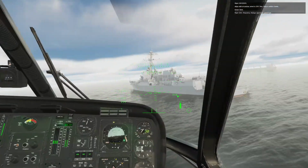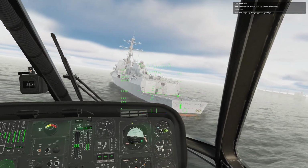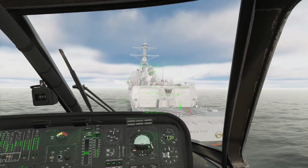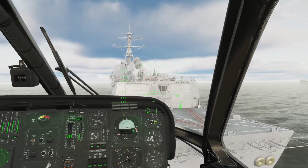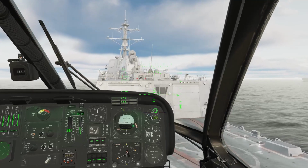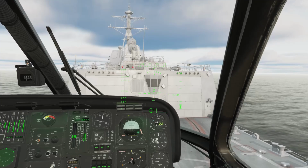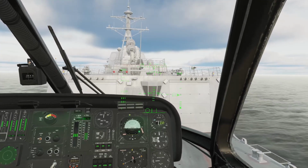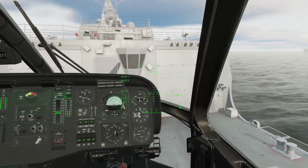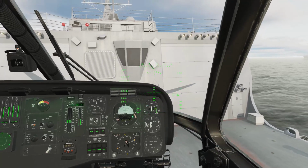Oh, look at that. They get chewed out by the captain, I'm pretty sure. If he's still in the chopper. Practice makes perfect. Okay, let's not muck this up. Getting a bit too cocky here. Let's get down the center line this time. Easy, a bit more forward. More forward, and about there.